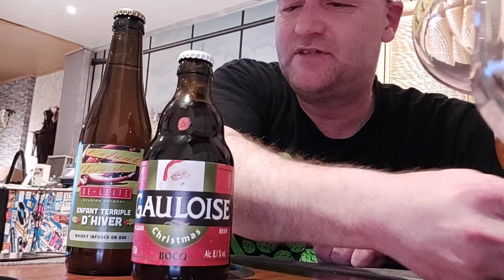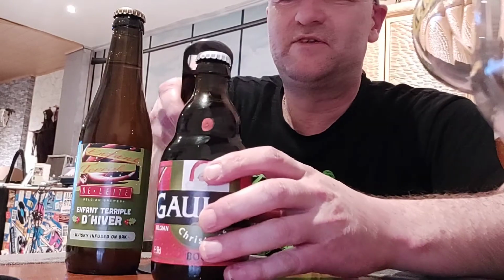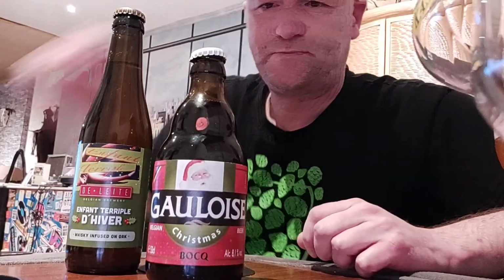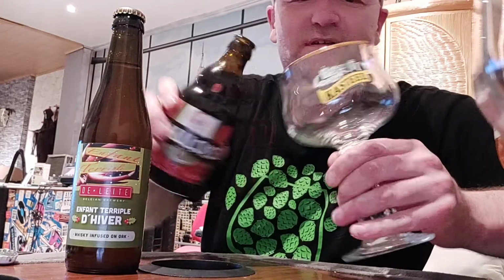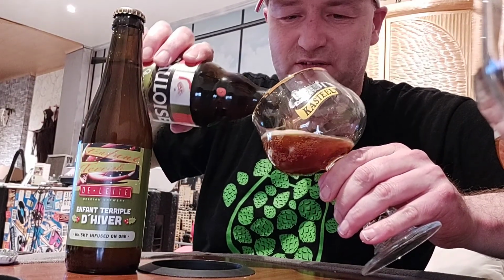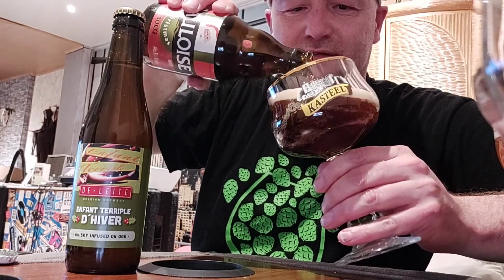Okay, let's try number 2. This one from brasserie de Bocq, our Gauloise Christmas, comes in at 8.1% ABV. The guys from Buggenhout, where I'm going to live in a few months, but I'm still working on the house of my girlfriend. But I have my own house, of course, here in Aalst.